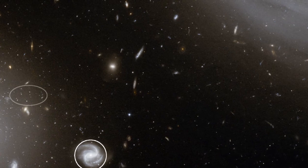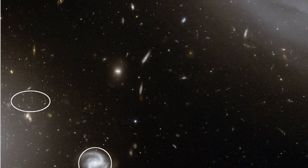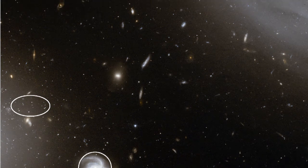Further out, we can see lots of dots that look a little like stars. These are actually very faint globular star clusters, huge balls of stars slowly orbiting the galaxies in the cluster.